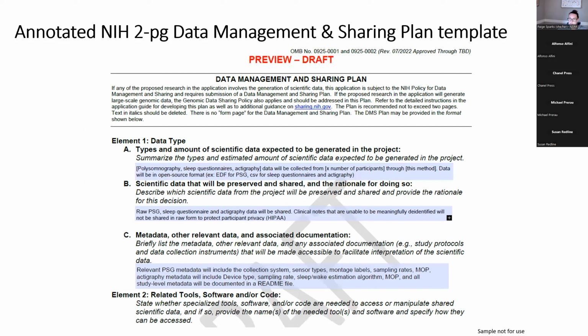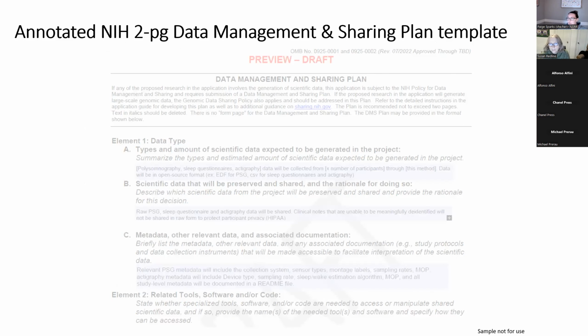This is a quick sneak peek of the data management and sharing template. Note that this is a sample. It's a preview of that draft. For each of the individual elements, we plan to annotate a sample response or details information that tracks to our data ingestion process, as well as best practices for data management of sleep data. So for example, in the first part, the element 1 data type, specifying the types of data, as well as the format and the amount of data expected.